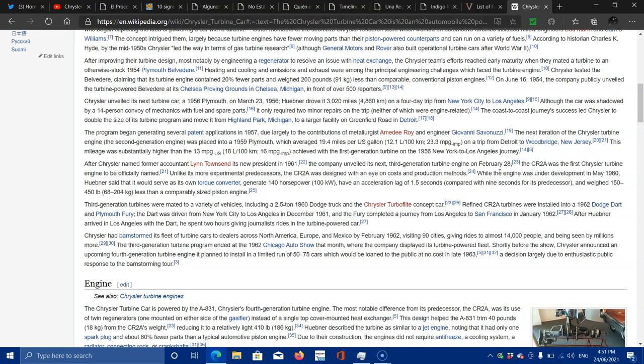On a trip from Detroit to Woodbridge, New Jersey, the mileage was substantially higher than 13 mpg, or 18 litres per 100 kilometres, achieved with the first generation turbine on the 1956 New York to Los Angeles journey. After Chrysler named former accountant Lynn Townsend its new president in 1961, the company unveiled its third-generation turbine engine on February 28th. The CR2A was the first Chrysler turbine engine to be officially named.